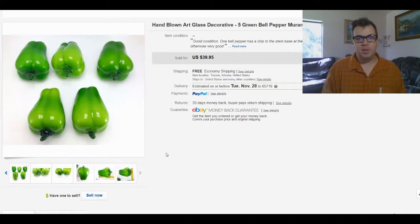So I debated about what to do, because if I just hold on to the item, it's going to show up in my data points as a late shipped item, which brings down my score and potentially runs the risk of losing my top rated seller status for having too many late items. I already have I think 2% late shipping, which is great, but eBay doesn't want me to go above 3%. So I debated about what to do.